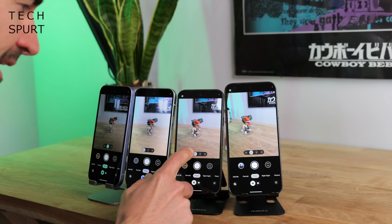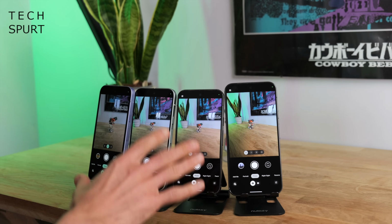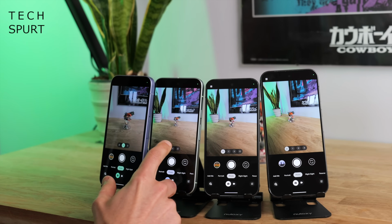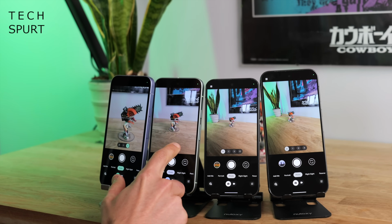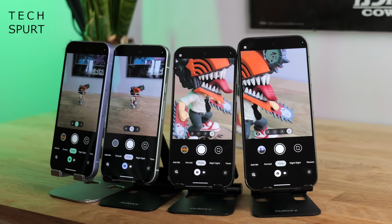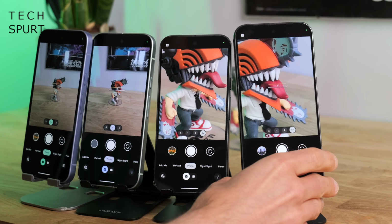Likewise, the Pixel 9, 9 Pro and 9 Pro XL all share the same 48 meg ultra wide angle sensor, as that is downgraded here on the Pixel 9a to a 13 meg effort. And last up, on the Pixel 9a and the Pixel 9, there is no telephoto sensor. If you zoom in, you're basically just zooming in digitally, whereas both the Pixel 9 Pro and the 9 Pro XL boast a 48 meg quad PD telephoto shooter with 5 times optical zoom.